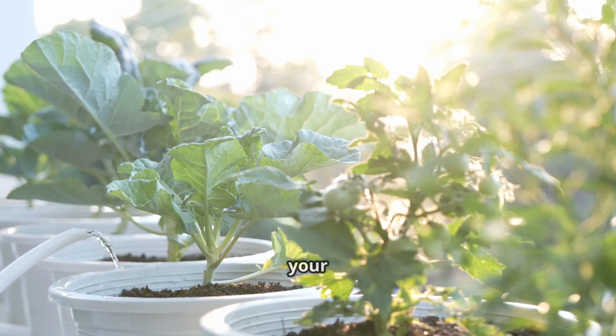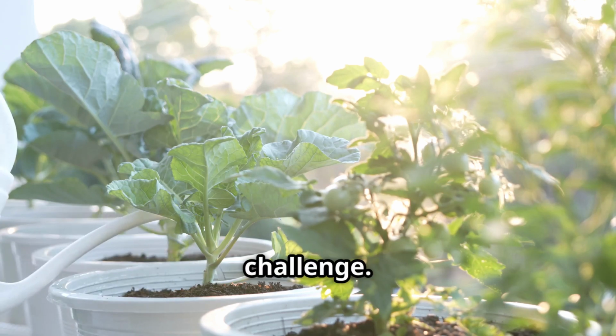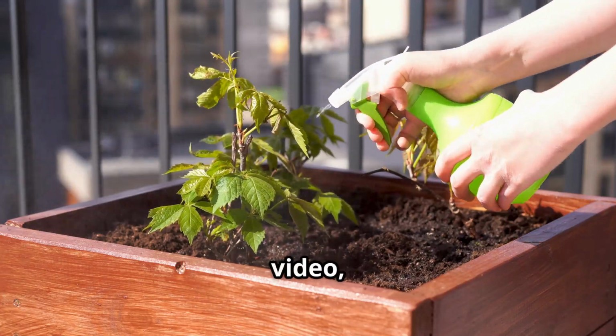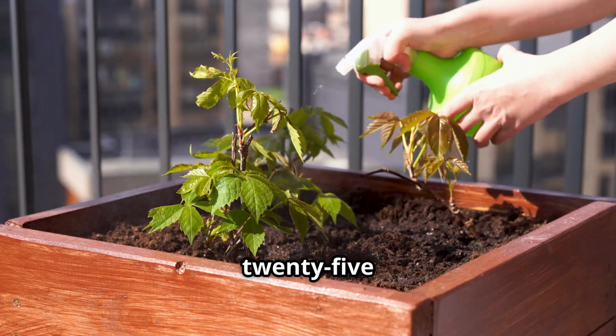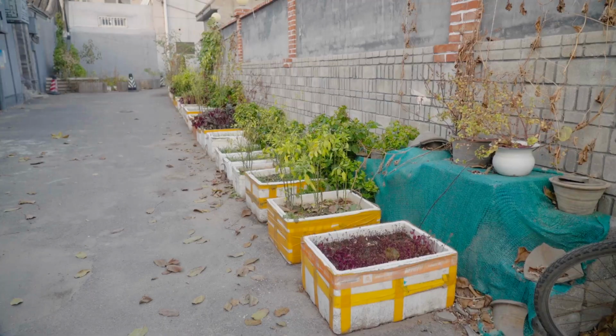Have you ever thought of growing your own food in containers for a big harvest? You can do it. Let us have a planting challenge. In this video, you'll discover 5 container crops to plant in May 2025 that will maximize your garden's potential and ensure a fruitful season.